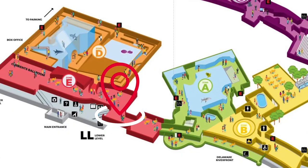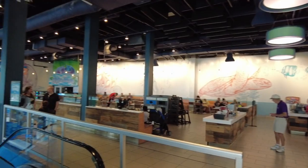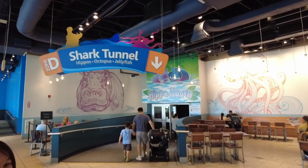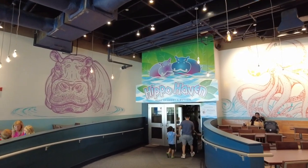So that's the food court. That's the Hippo Haven. Nice big place for the food court. This is the shark tunnel. First we're gonna go check out the Hippo Haven.